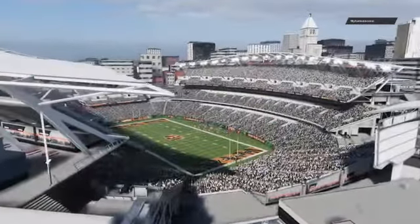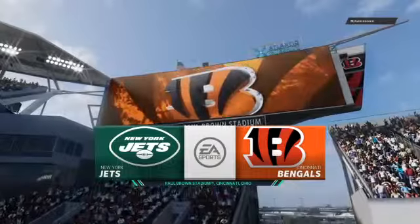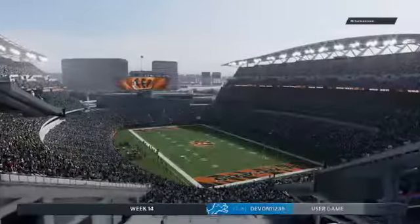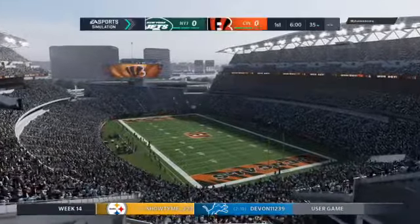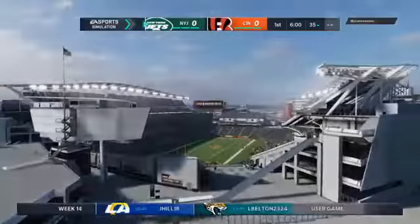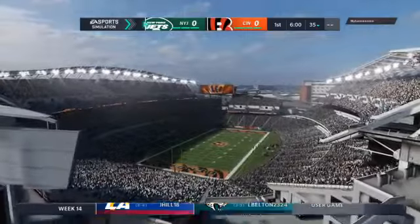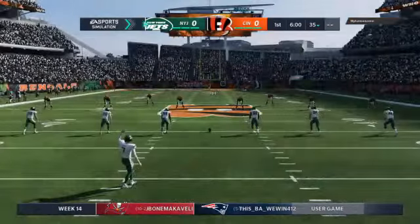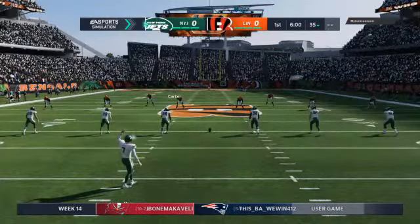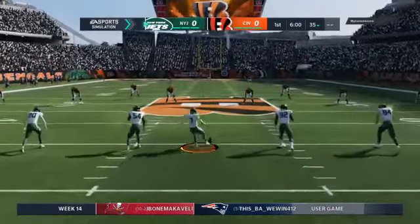EA Sports coverage of the National Football League takes us to the Queen City of Cincinnati and Paul Brown Stadium, right on the banks of the Ohio River. The scene a few moments ago, here it is. It's unlike any other in sport as both teams made their way out of the tunnel. These folks are fired up as their guys are ready to do battle between the New York Jets and the Cincinnati Bengals.